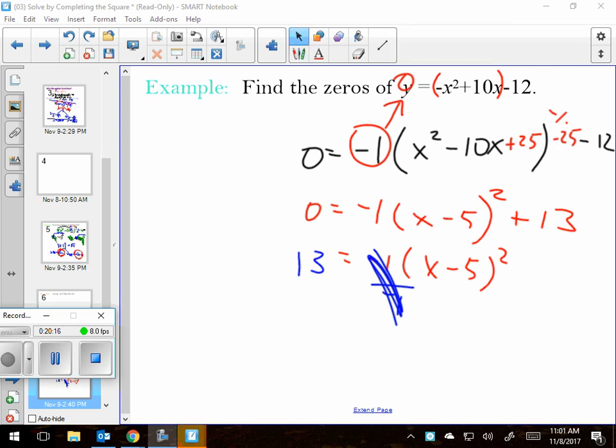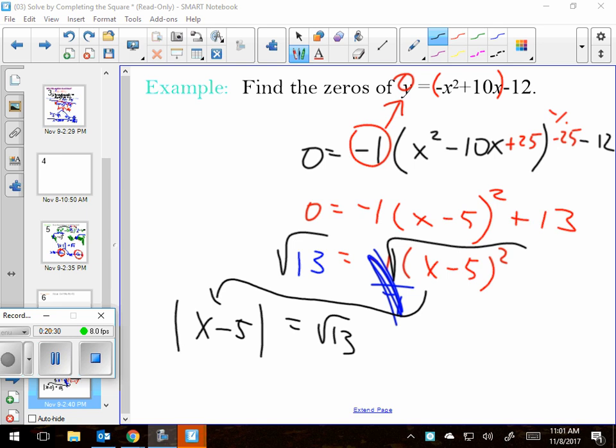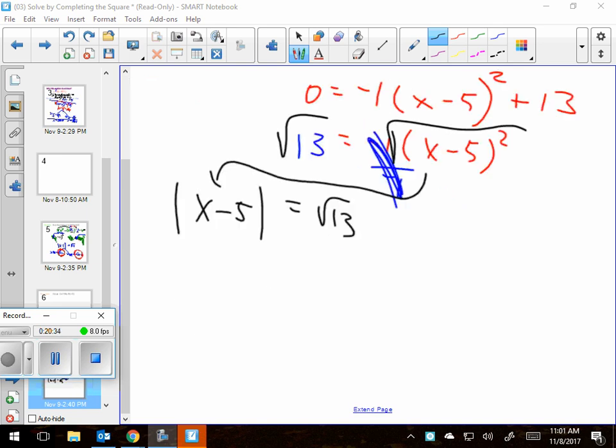Now I'm going to go square root on both sides. Now I need absolute value here, and I'm going to bring it over here. Absolute value of x minus 5 is equal to the square root of 13. I just made things switch sides. It doesn't hurt anything. If you want to do it backwards, it's fine. But I kind of am used to having my absolute values on the left side.